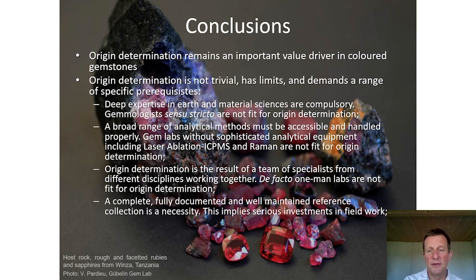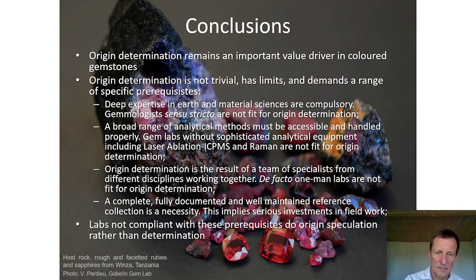And then, of course, you need to have a complete, fully documented and well-maintained reference collection. This obviously comes with an ongoing investment to do fieldwork, to go to the mines, to study, to get samples on site, authentic samples, and also to study the local geology. If you cannot fulfill these specific prerequisites, then it's rather a guessing game, more speculative than indeed a determination.